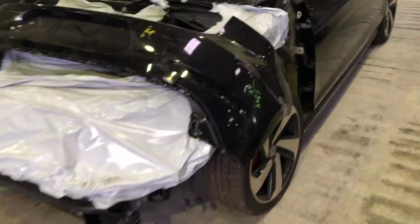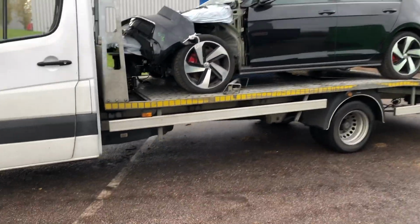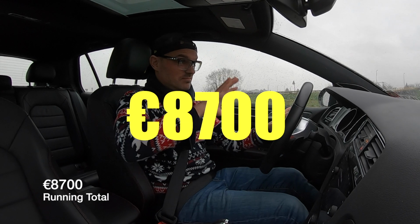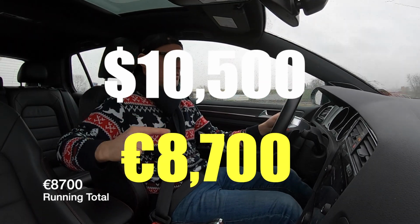Then I had to go and pick the car up, so I had to rent a little trailer and go and pick the car up. So let's say, grand total here, how much did it cost this car just to get it on my drive is this amount, whatever that is. I'll try and do dollars and euros there.